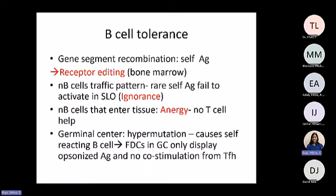Apart from T cells, B cells are also supposed to have tolerance to self-antigens. How does that happen? Now, B cells are produced in the bone marrow, but then they complete their maturation in the periphery. During the development or maturation of B cells, there is gene recombination that occurs to form the BCR. If the BCR can bind to a self-antigen in the bone marrow, those B cells are going to get a second chance at editing the receptor.